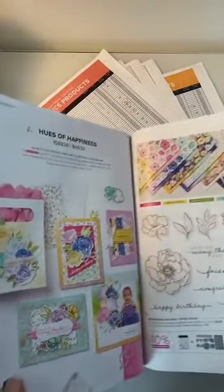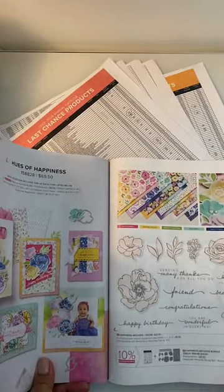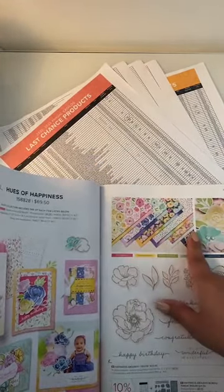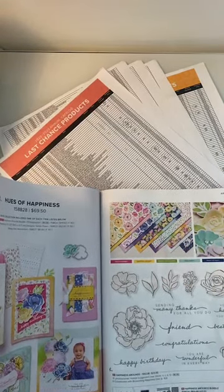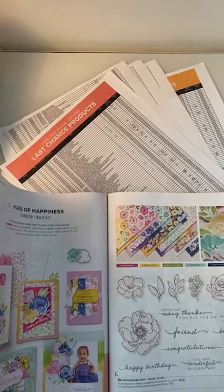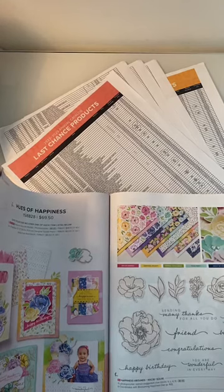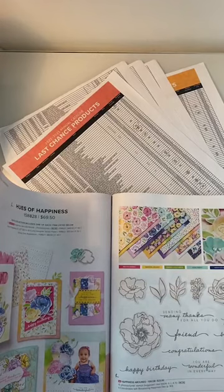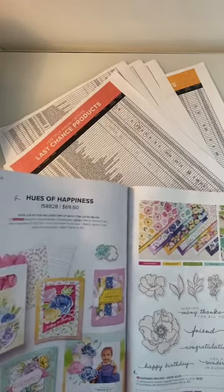The Hue of Happiness. This stamp set and die are retiring. No discount. The paper is very popular. It's retiring. Right now it's out of stock, but they said they're supposed to bring it back, hopefully before May 1st, so just keep an eye on it. But it is supposed to be retiring May 1st.